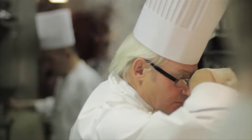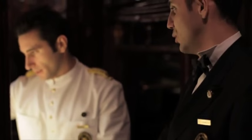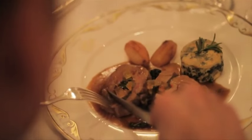Dishes might include carpaccio of scallops with caviar or melt-in-the-mouth beef. All menus are table d'hôte and are included in the fare, while an à la carte selection and 24-hour cabin service are available at an additional cost.